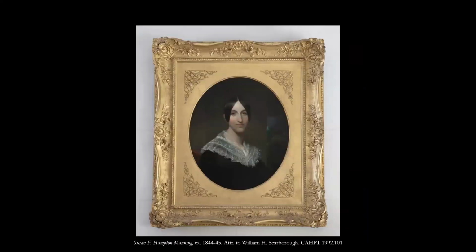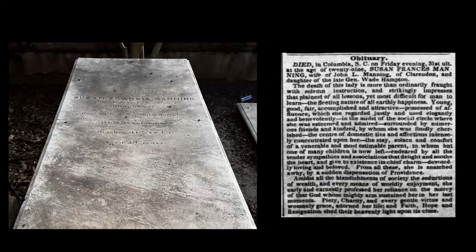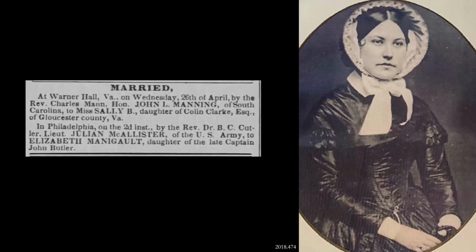This later, circa 1844-45 portrait of Susan is attributed to William Harrison Scarborough. It was probably completed about a year before Susan's death, which resulted from complications from childbirth. Scarborough painted several of Susan's Hampton relatives as well. Susan was just 29 when she died on October 31st, 1845. She was buried adjacent to her father in Columbia's Trinity Church. 3 years later, John Laurence Manning married 19-year-old Sally Bland Clark of Virginia, whom he met at White Sulphur Springs.